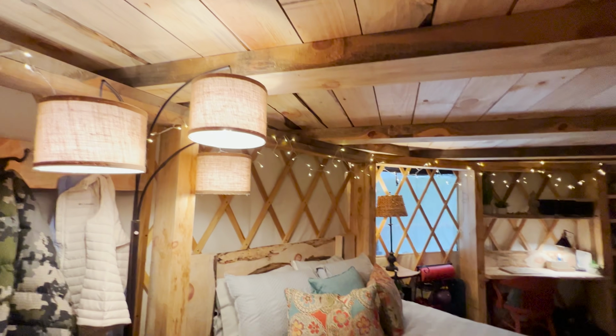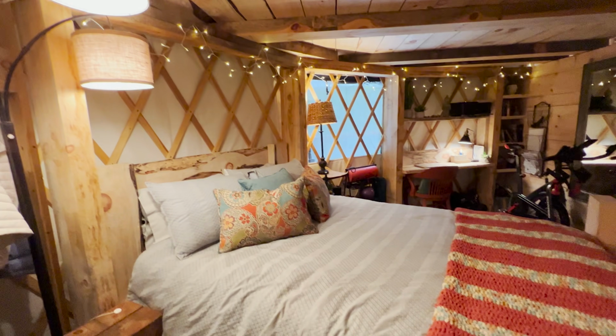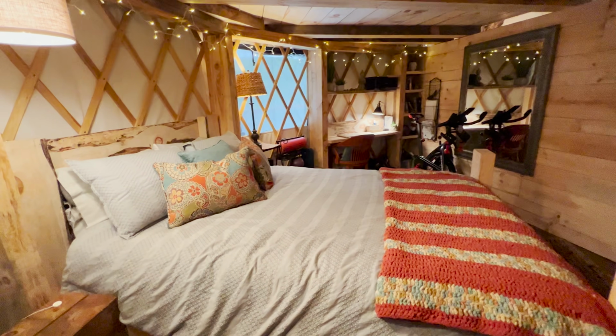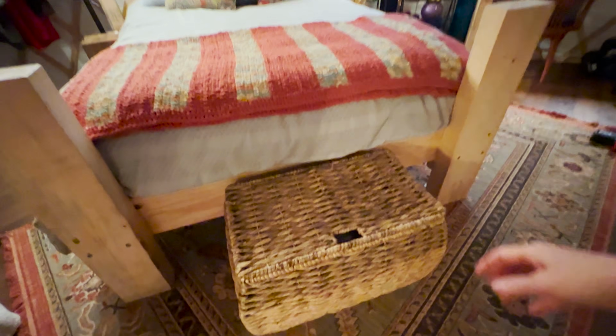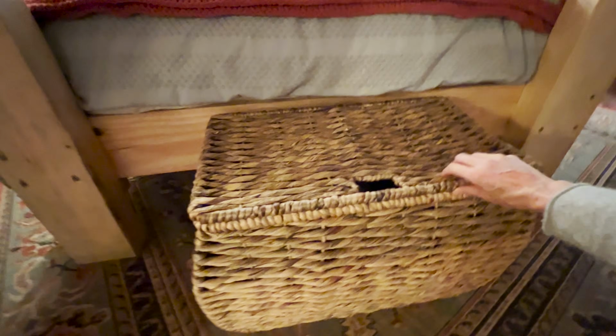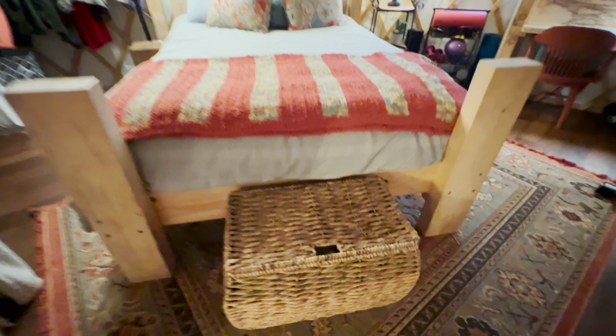We absolutely love this space. It's a perfect spot to get cozy in at the end of the night. Also, this little storage bin I have for all of our sheets. It's a perfect little end of the bed storage spot.